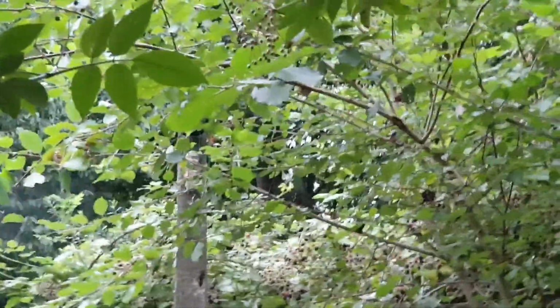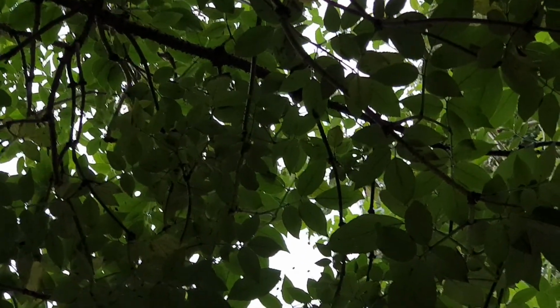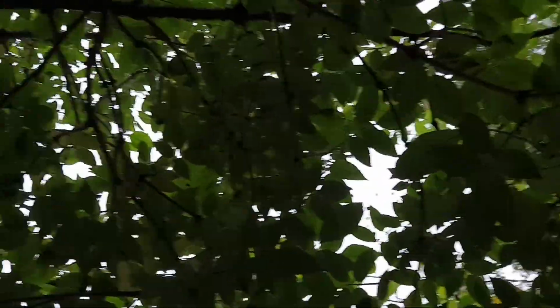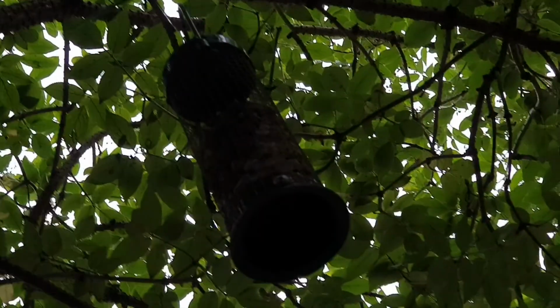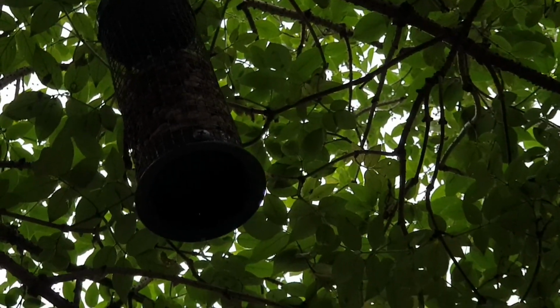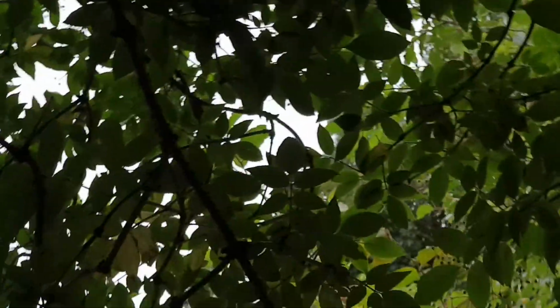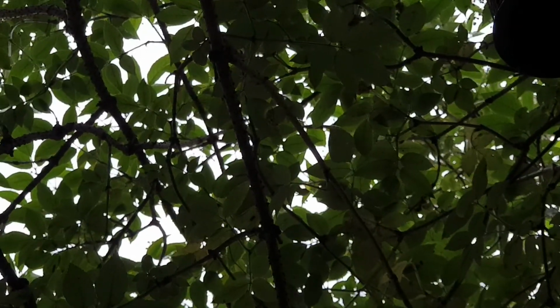Where are you, baby? Hello. Oh, you've hopped right where I can't see you. I can see you, but I can't get you with the camera. Hang on, let me see. Nope, right above all greenery. Just above and to the right of the feeder. Hello, baby Robin. Come on then.